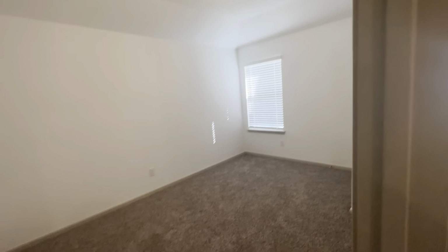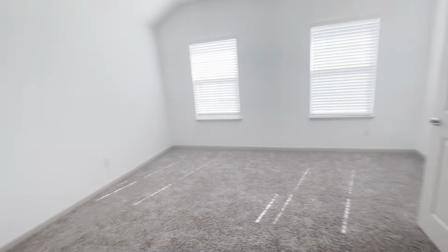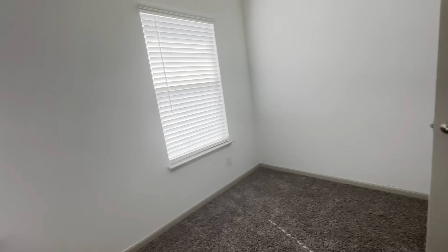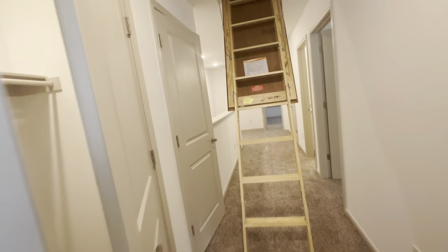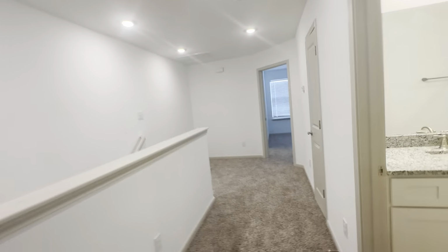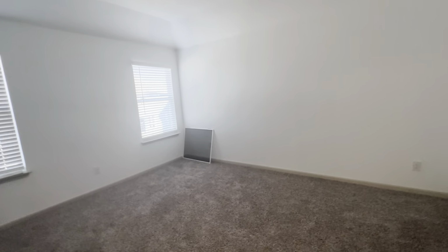Restroom, bedroom. Utility closet. This is one of the junior bedrooms. Master suite.